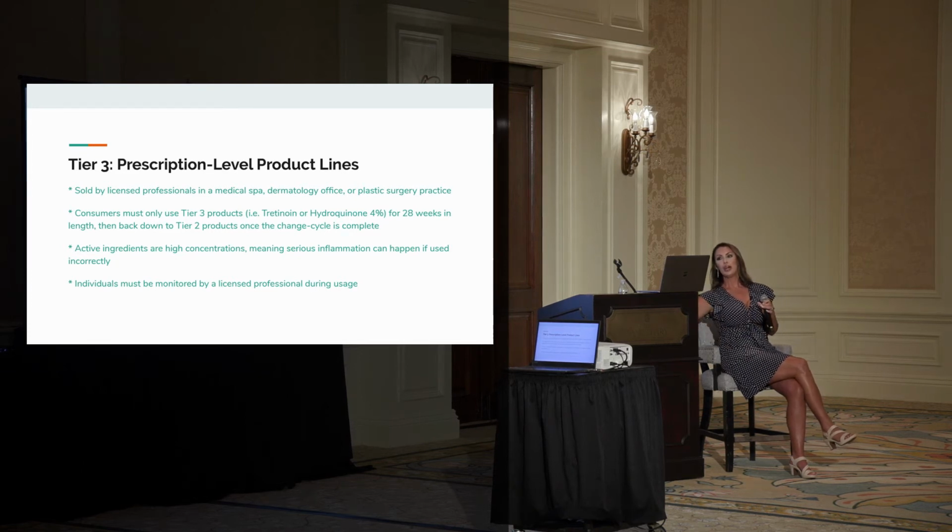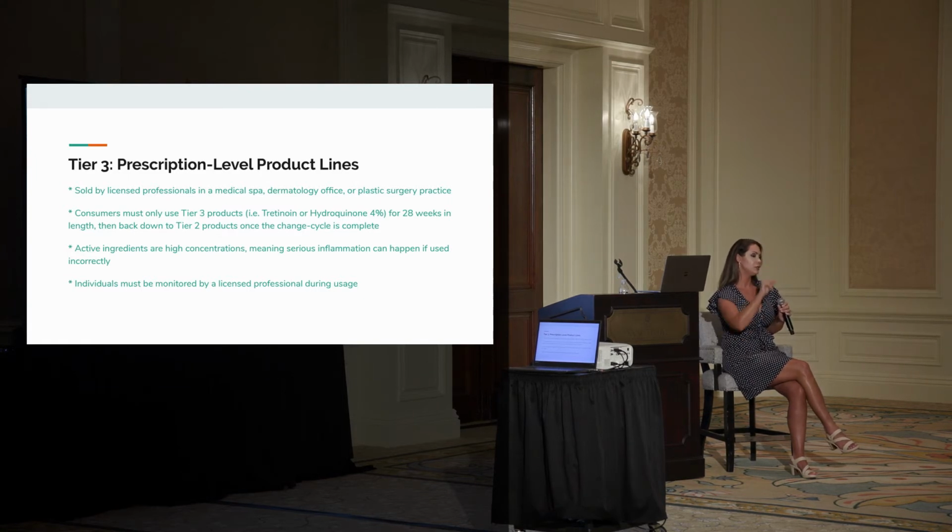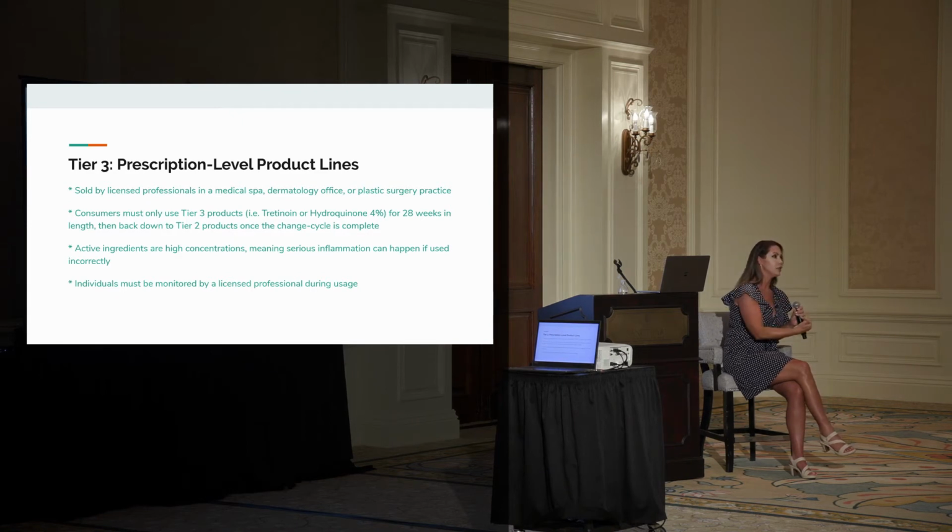All right, so last thing on the prescription products, it's something we need to be aware of. The 2 tiers you need to be aware of in this tier is just your prescription tretinoins, right?